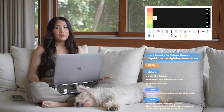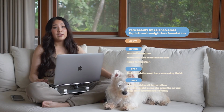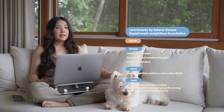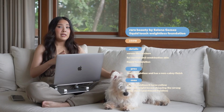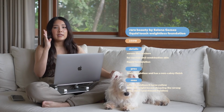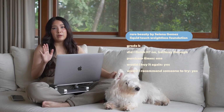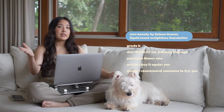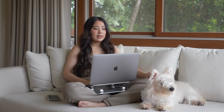I do like the feeling. I think that it feels weightless. There's a serum within it and you can really layer the makeup, and I definitely think that it could be medium coverage to absolutely full coverage because of how much it really can cover your pores. I would repurchase it, but it's not something that I would initially grab out of the foundation choices that I've had. We're gonna move on to the next product.